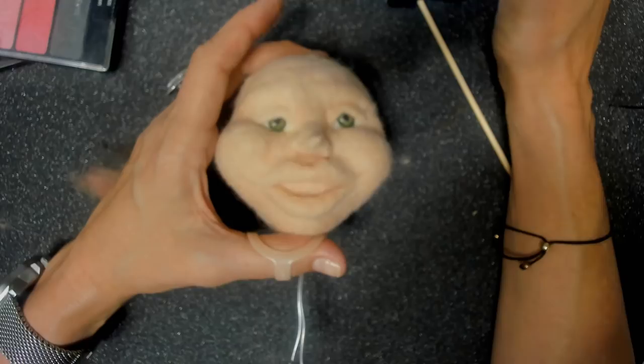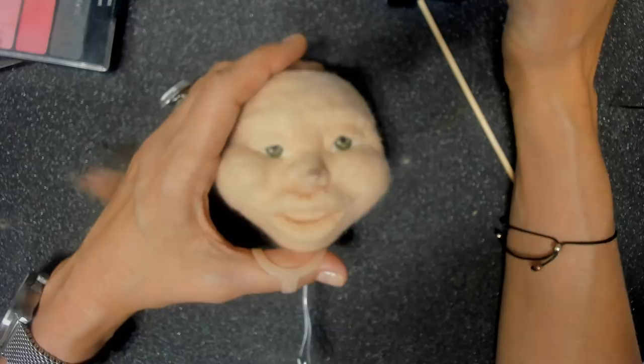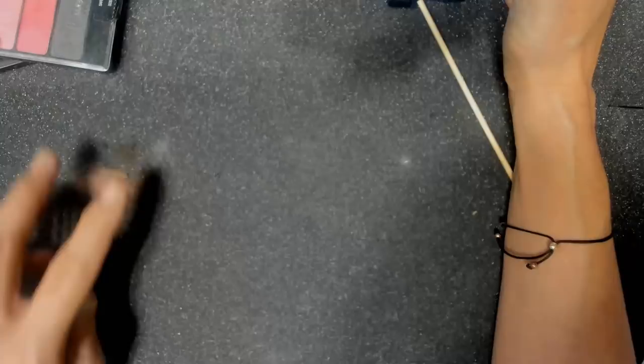Another question came in and it said, what about wrinkles? Do you add slightly darker so they stand out? I may have missed it. And Christy, we covered that in part two last week, but let me grab somebody real quick. Kathy. Okay, so let's see. Here's a doll that we brought in last week.